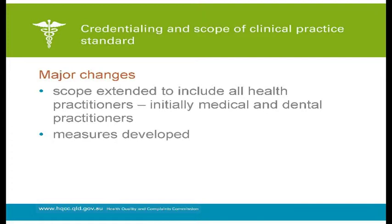The scope's been extended to include eventually all health practitioners, but initially medical and dental, particularly the dental practitioners working in the public sector. We understand that Queensland Health currently has a project to develop credentialing and scope of practice processes for their dentists. We've also developed measures for this standard, which we previously didn't have. And this standard is probably the most prescriptive of all of our standards, but it was essential to do it this way to cover all aspects of the process.